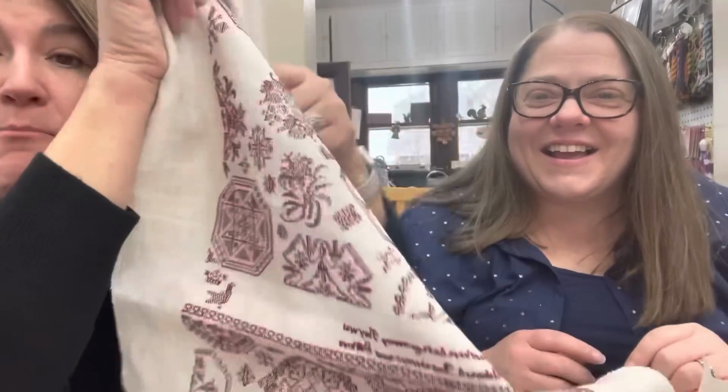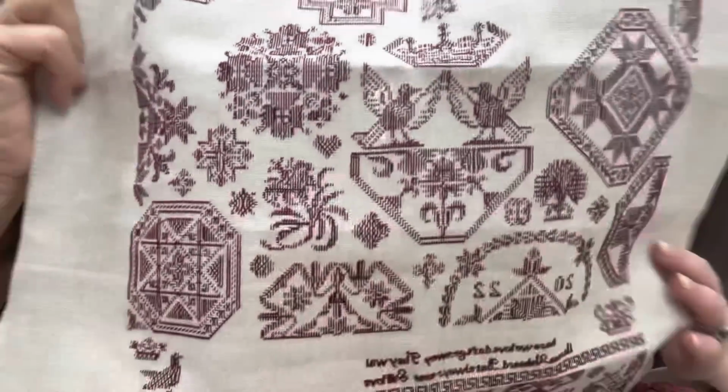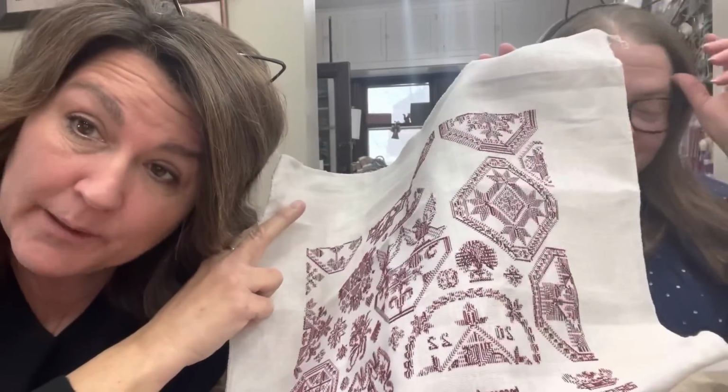You should show the back, because the back is just, well. This is the back. This, people, is the back. You guys, that's crazy. That's the back. That's banana pants. My backsides don't look like that. No, mine either. Holy moly.